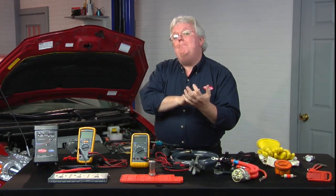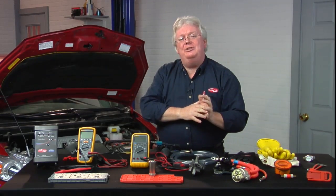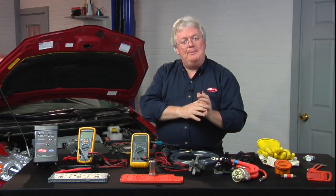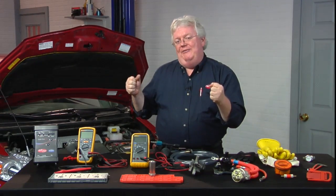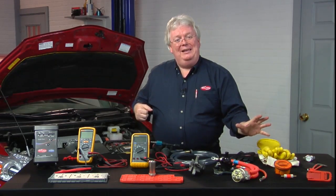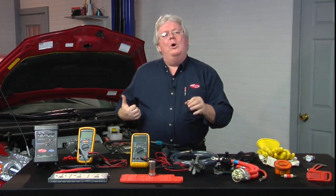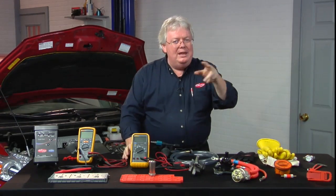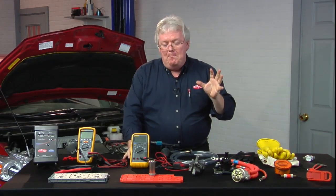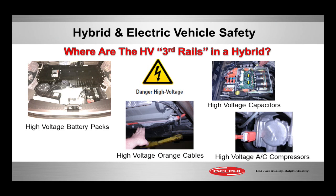If that fails, there's a backup circuit, much higher ohmage resistance that drains off those capacitors, because capacitors are just like batteries. They store voltage, and at 450 volts, after the vehicle's been powered down, you think it's safe, could still be there and discharge into you. So always wait about 10 minutes. We'll get into procedures on powering down the vehicle here in a minute. But that's another source of the third rail of hazards, so to speak. And of course, AC compressors can be hazardous if they have orange cables going to them as well.